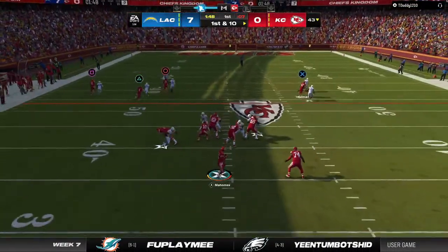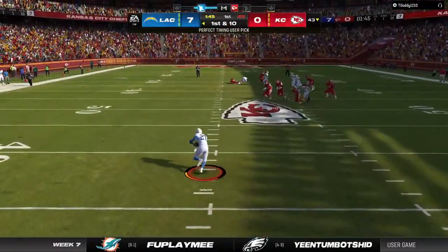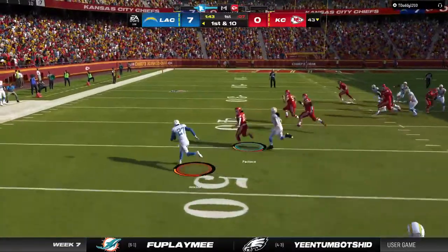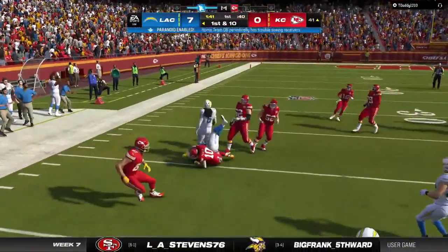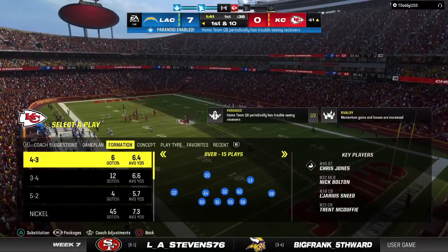They go play fake. Mahomes. All right, rifles one, and that's going to be intercepted. Picked up by J.C. Jackson. And they will finally get him as he's all the way down near the 40-yard line.